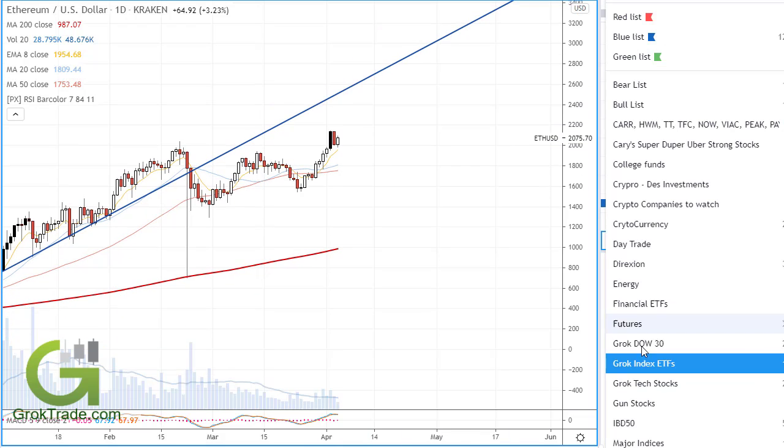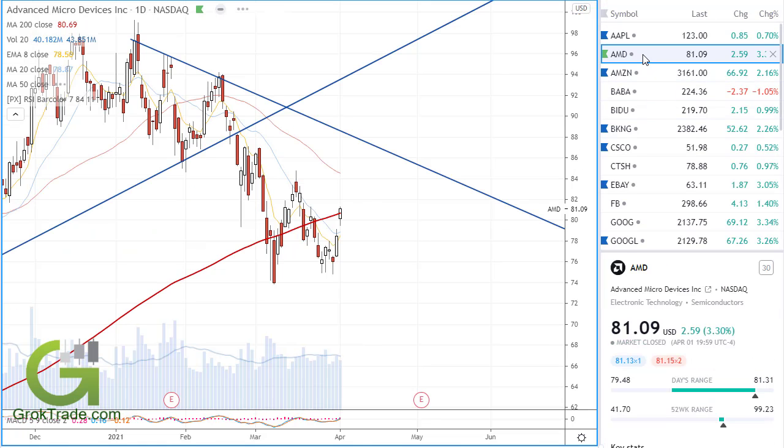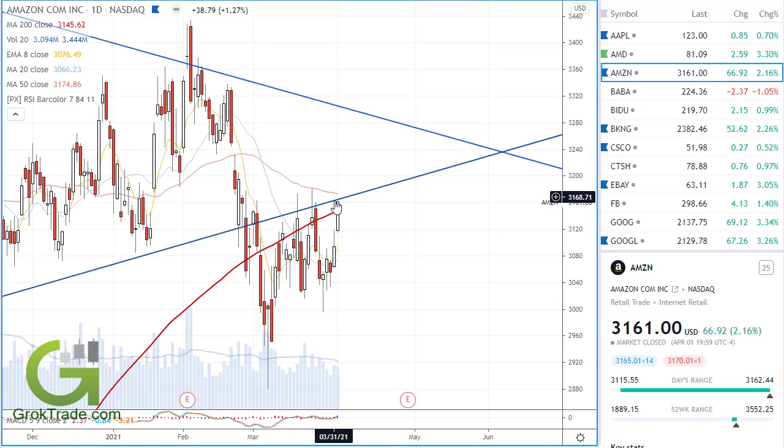And quick look at tech stocks. If you go over here, AMD, nice double bottom, rallying higher. This could be putting in a low. Look for that to maybe go higher. Amazon, it's that major resistance. Be careful, that could be a sell area to sell short that.